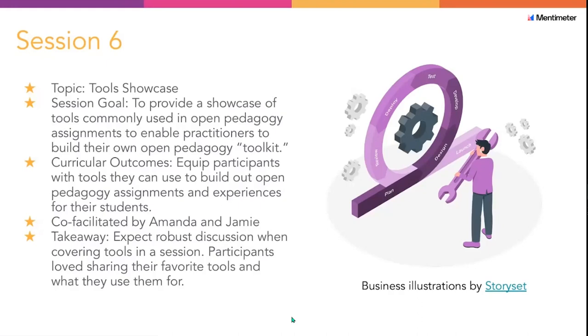And this session was co-facilitated by me and Jamie. I talked about the why and the how and the importance of centering student learning previous to picking the new shiny tool, and then Jamie walked them through a selection of different tools that they might consider using. And then the takeaway from this learning circle was to expect robust discussion when covering tools in a session. Participants love sharing their favorite tools and what they use them for in their classrooms.